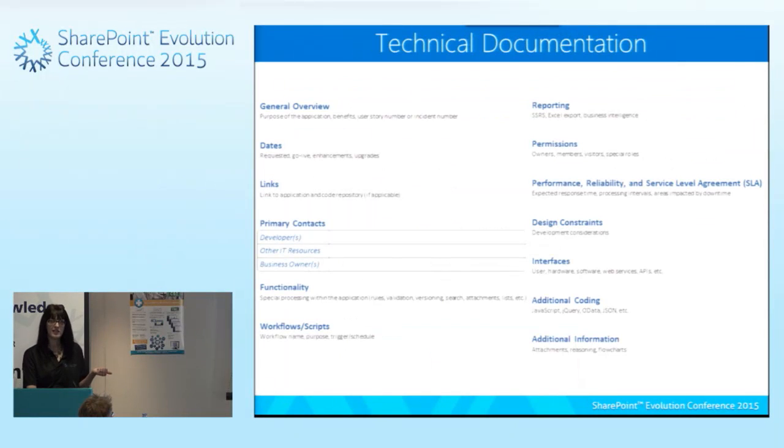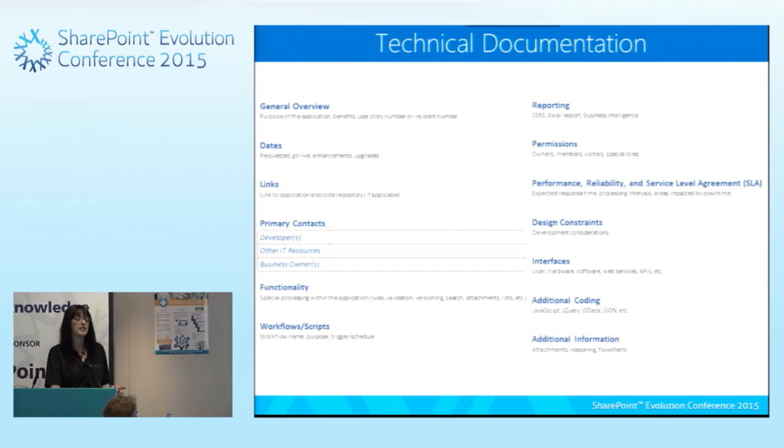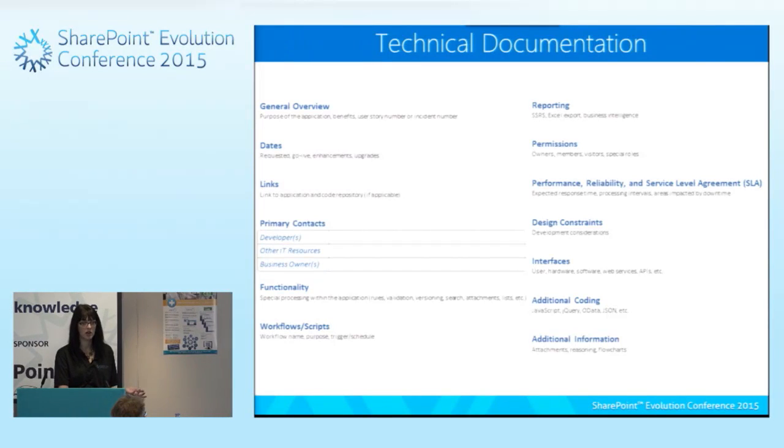The technical documentation, on the other hand, this is something I do worry about. This is, again, for my team to know how to fix things. If I'm gone to London or something like that, they can fix stuff for me.